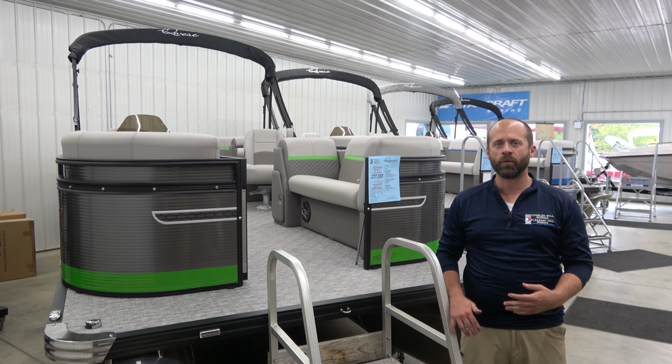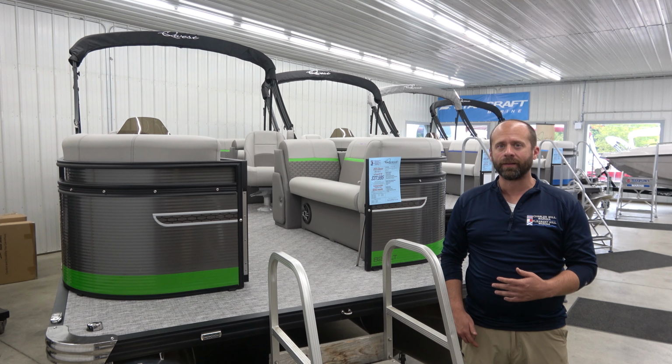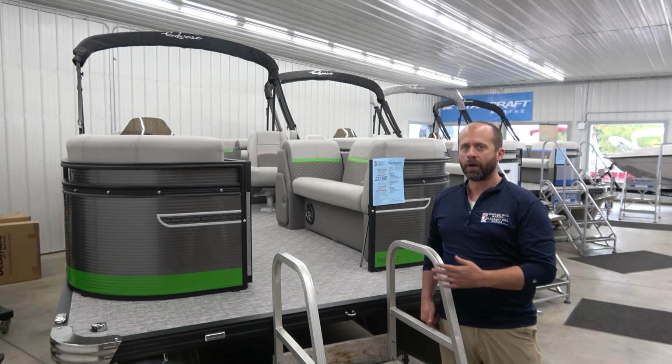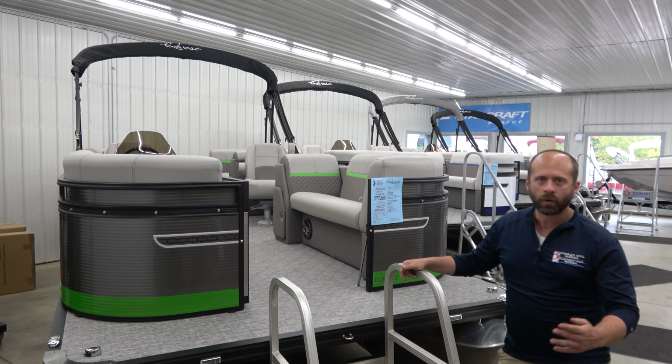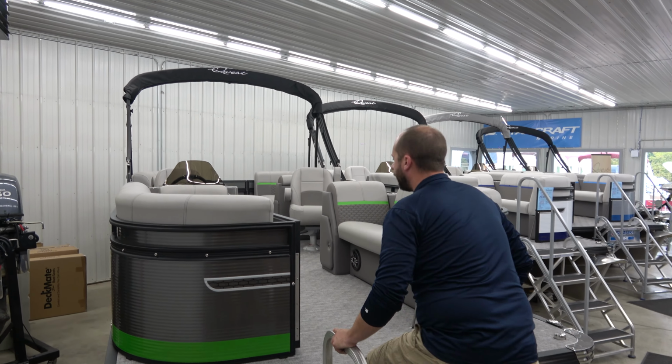I'm here in my Qwest showroom with the Qwest 820 RLS LT. So it's a 20-foot pontoon. It is 8 foot wide and it is graphite and mantis for the color package. Why don't you come on aboard and take a look at this really nice boat here.